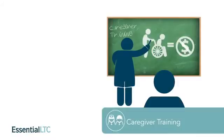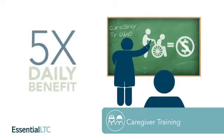When home and community care services are covered under the policy, a caregiver training benefit is available up to 5 times the daily benefit selected. This benefit is available when the caregiving is prescribed in the plan of care, the insured satisfies the conditions for eligibility, and the person is an unpaid caregiver.